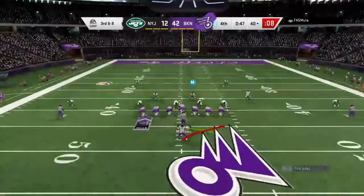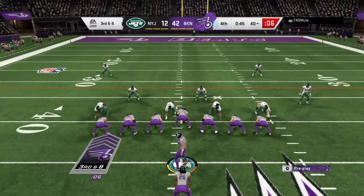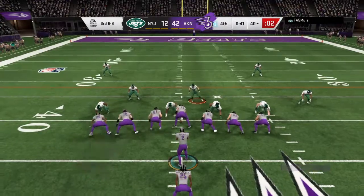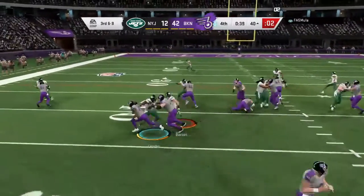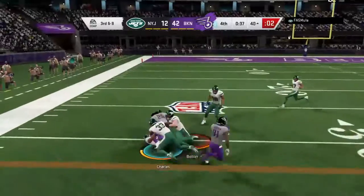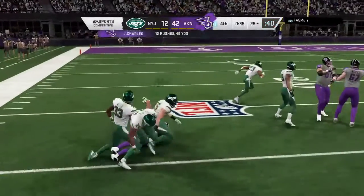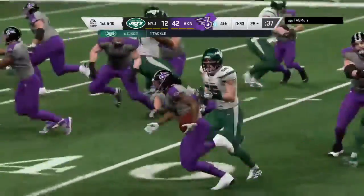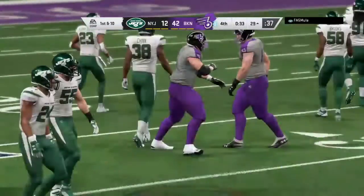8th play of the drive forthcoming, and they need 8 yards on 3rd down. Watch the shift. This is Charles. And he's going to get this inside the 30. The 3rd down conversion successful. A gain of 11. Well, partner, what do you think?